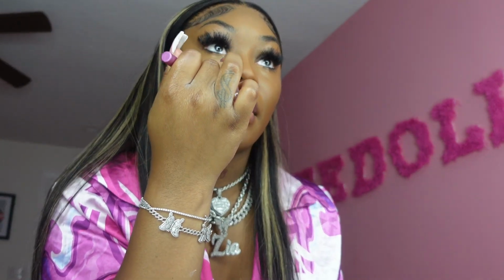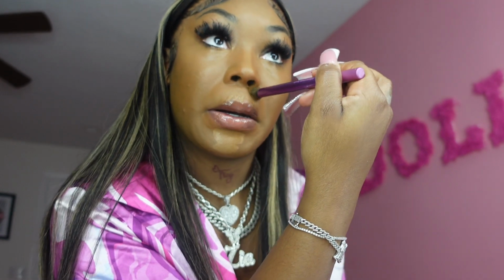Gonna go down the nose, gently going down the nose, because you still want that highlighted nose effect. So you don't want to wipe too much or blend too much product in. And go directly down the nose. And for the mouth, you want to connect it on the side of your nose right here. Under the nose.